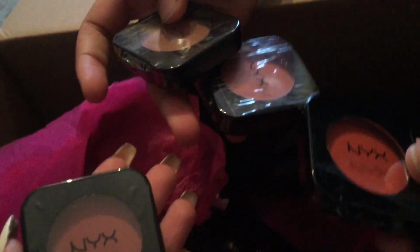This is blush. Ooh, that's new. Very fancy. Nice. Bam. Nice. Bam. Oh. Oh my gosh, I have like a collection of these NYX eyeshadows. Look, it'll fit perfectly in my little drawer thingy. Drawer? It's not a drawer, it's a thing. I don't know what it's called.